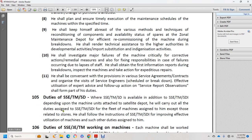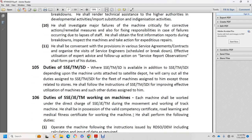He will carry out all the duties of the senior service engineer of the track machines satellite depot installation for fleet machines assigned to him, except for the related service. He shall follow the instructions of the senior engineer, track maintenance, track machines satellite depot installation, for improved and effective utilization of the machines, and such other duties as assigned to him.